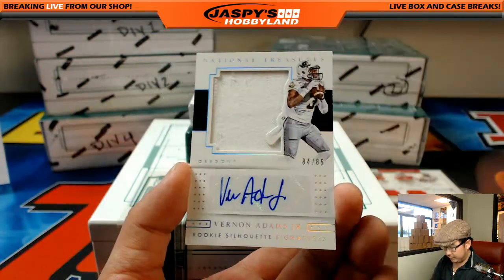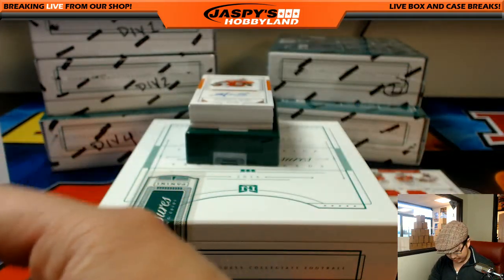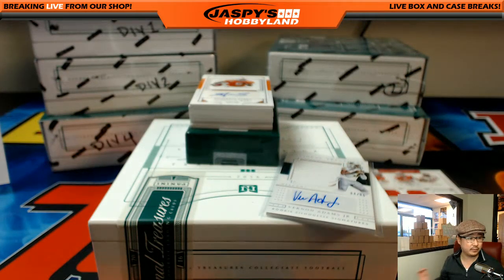First autograph. Jersey auto, 84 out of 85. Vernon Adams Jr. Forget where he ended up. Let me look that up. Niners, maybe? Vernon Adams Jr. is currently in Canada. He went undrafted. Remember, our college rules apply. And if it's a situation where he's undrafted, then I believe it'll go to the team that he was most currently associated with.